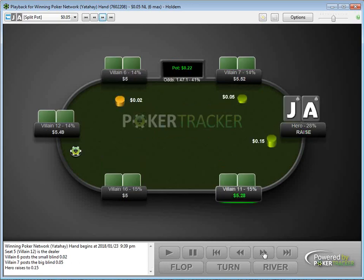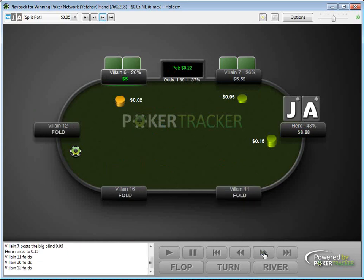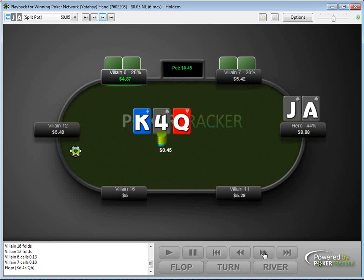Here I have ace jack from under the gun. I get a call from both blinds, which is great actually. And here I have a gut shot, and I also have a backdoor nut flush draw. So I like this here. Check, check, and I check back here with the backdoor nut flush draw. I could have definitely bet, but I decided to check here.